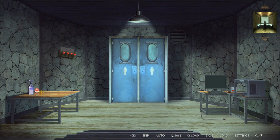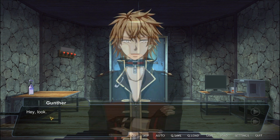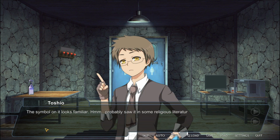Okay, let's bite the bullet here. Mulad Hara has been added to the inventory. Hey look, it's a shiny crystal ball. What do you think it's for? Do you know if Hayami ever dabbled in divination? The symbol on it looks familiar. Probably saw it in some religious literature, I'd say.